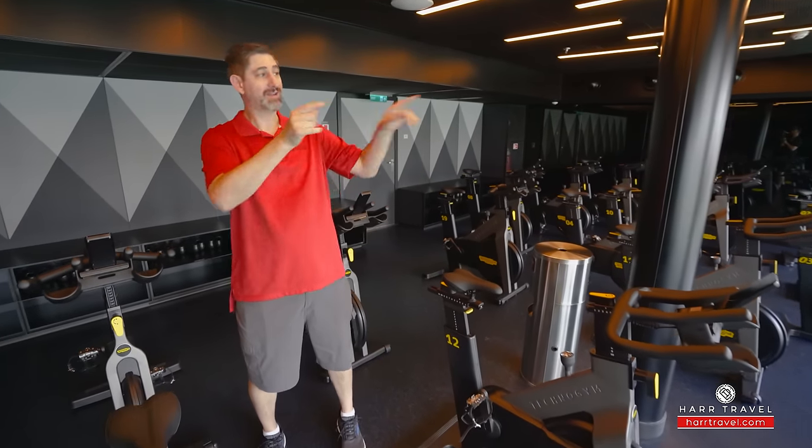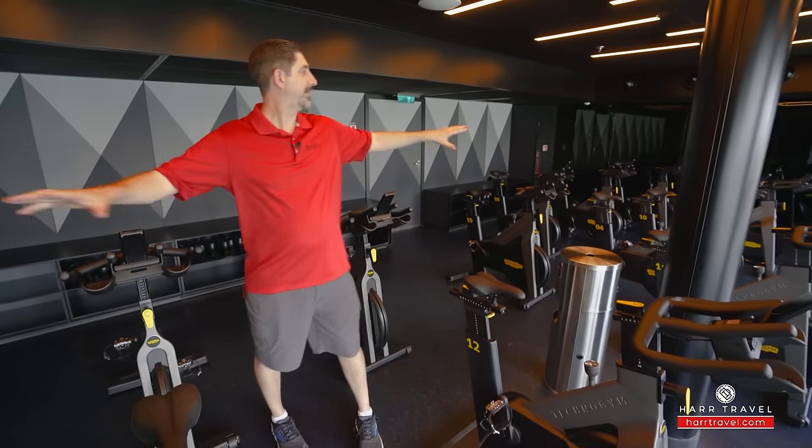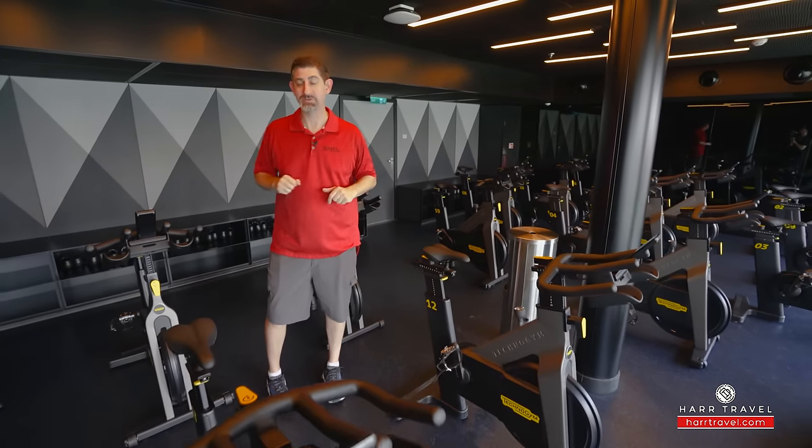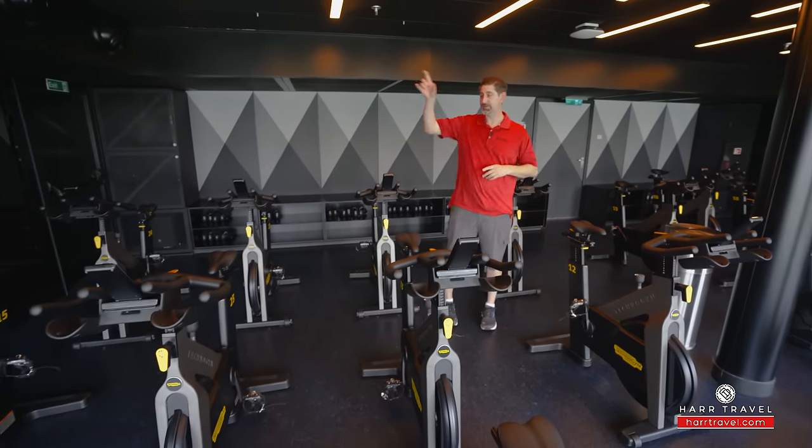Now to me, looking out at the incredible ocean views does that as well. So you have the instructor up on the top there, and then all around here, you'll have all the different bikes. So there's several different areas to get that wonderful aerobic and cardio workout. Let's check out the rest now.